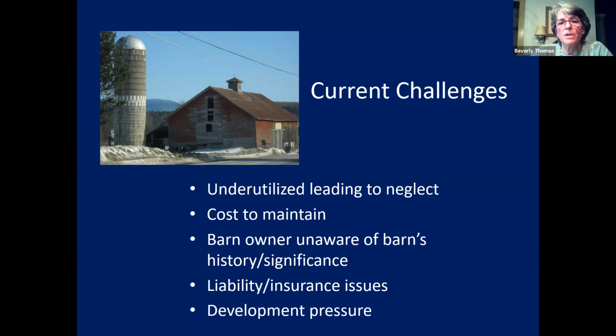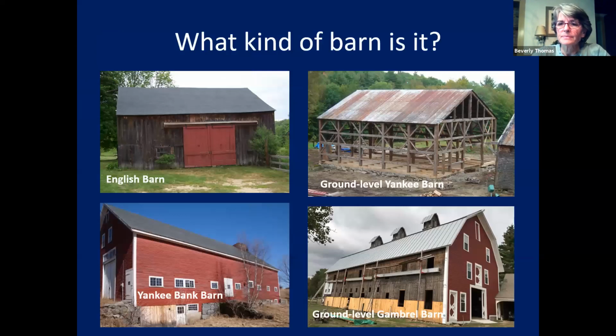And then the development pressures that we all know of. That's why use is so important. If the barn has a use, people are going to want to keep it, and the development pressures will be relieved a little bit. So, next.